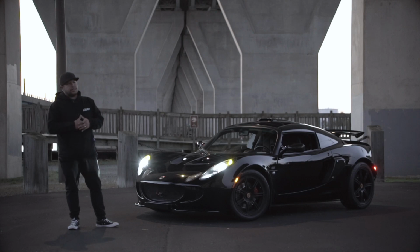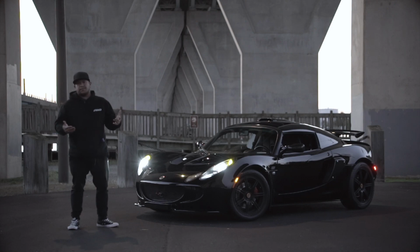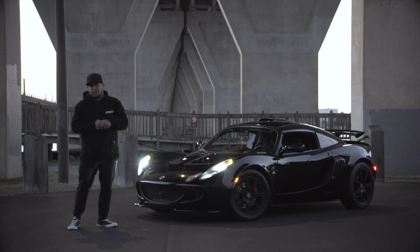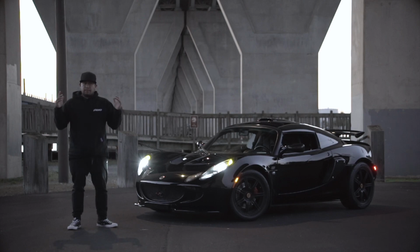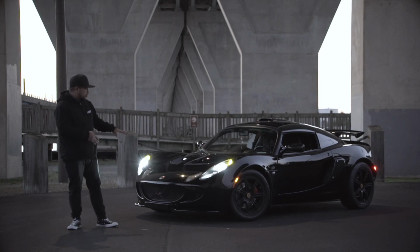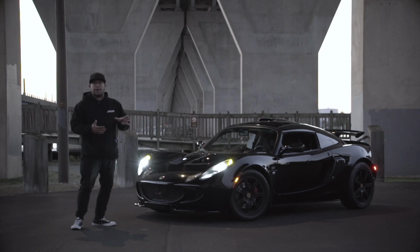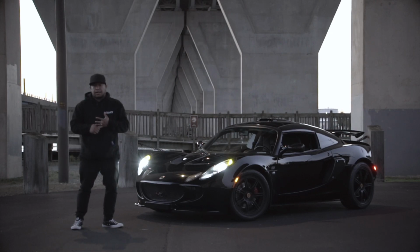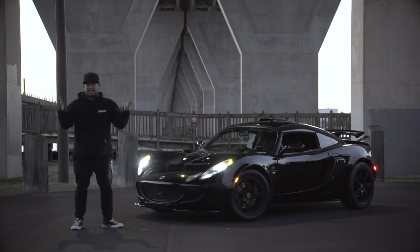Pretty much whenever I sell a car, I normally have something else lined up, but because I wasn't expecting to sell the car, I really wasn't sure what I was going to replace it with. So I started looking online and I came across this Exige. About 10 years ago, my wife and I considered an Elise. We just loved the way that it looked. We didn't really know much about it, but I loved the way that it looked aesthetically.